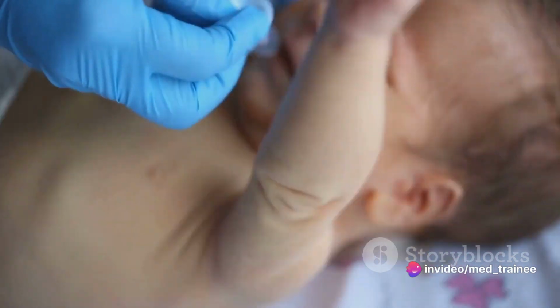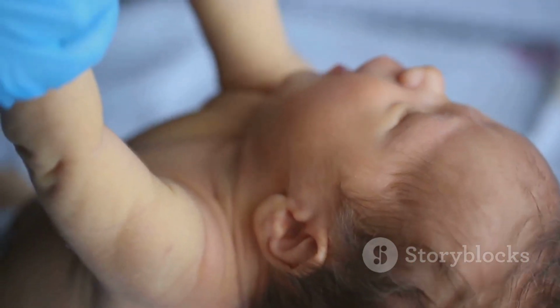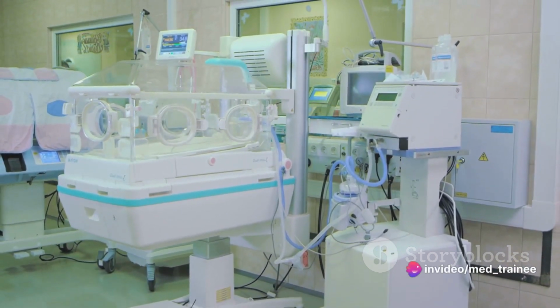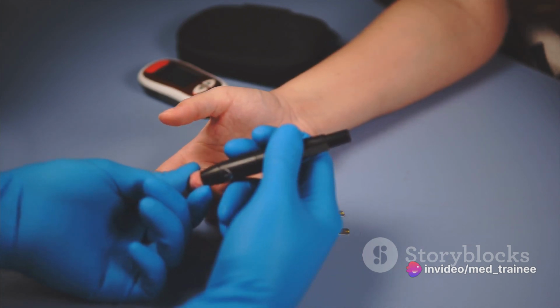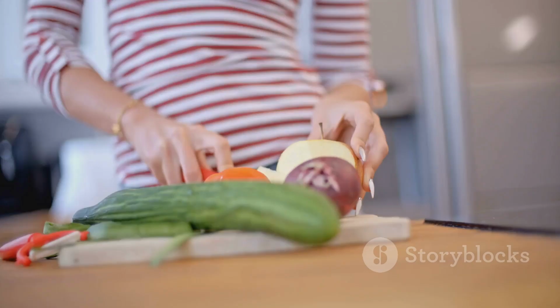Newborns may also face an increased risk of respiratory distress syndrome, a condition that makes breathing difficult. Additionally, babies may experience neonatal hypoglycemia, which is low blood sugar right after birth. In some severe cases, there's even an increased risk of stillbirth. Moreover, for the mother, there's an increased risk of developing type 2 diabetes later in life. This underlines the need for continued monitoring and care even after the pregnancy.